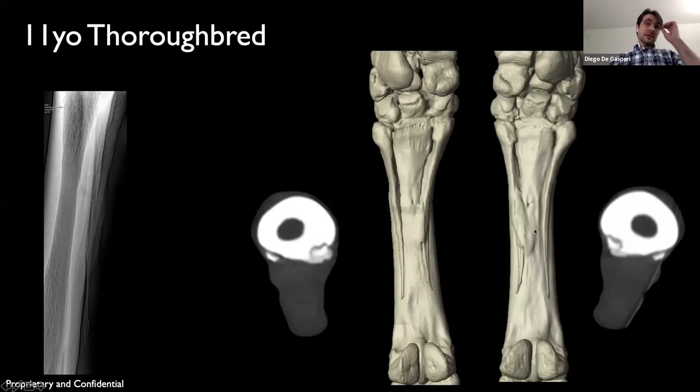Interestingly, this horse was evaluated for lameness afterwards on a different occasion. He was grade 2 out of 5 lame on both front limbs, and he became sound after a PD block. So he did have palmar foot pain, though no major CT abnormalities on the apical bone.